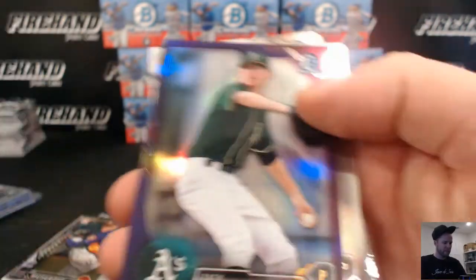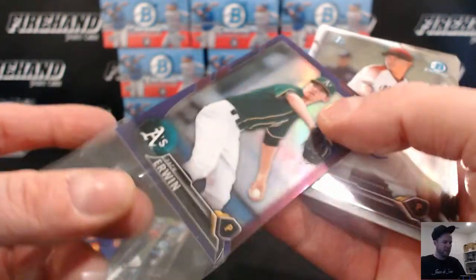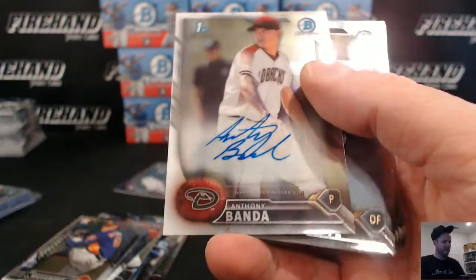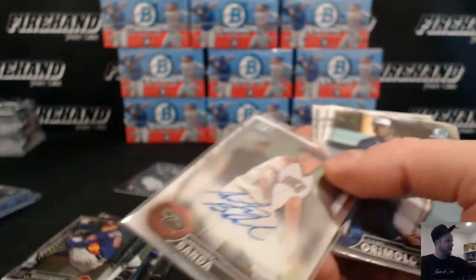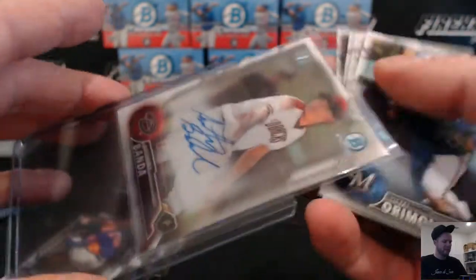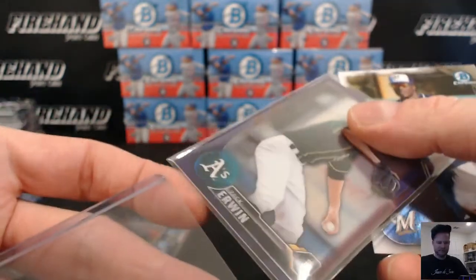Nope. Zach Irwin purple refractor for the Athletics. So SMB and another Anthony Banda. Just in case we missed the first one, he's going to make sure he made his presence known anyways. So back-to-back Bandas. Jay Schultz.